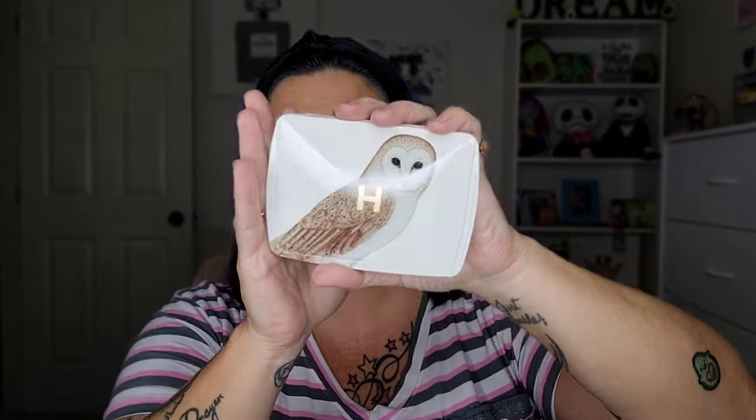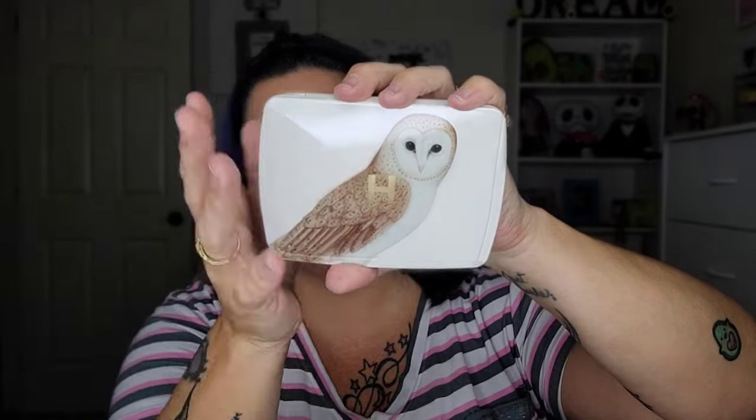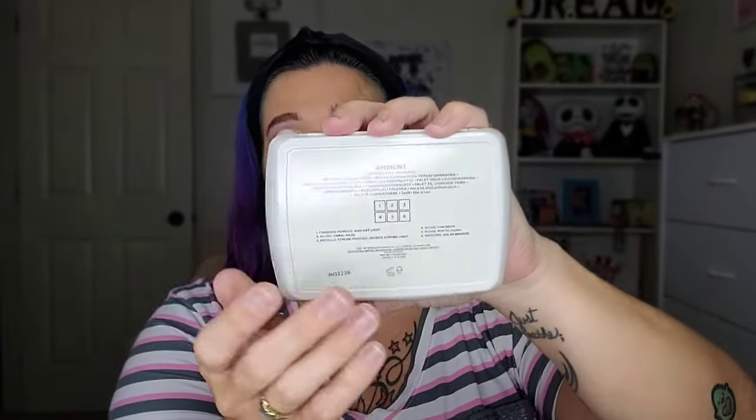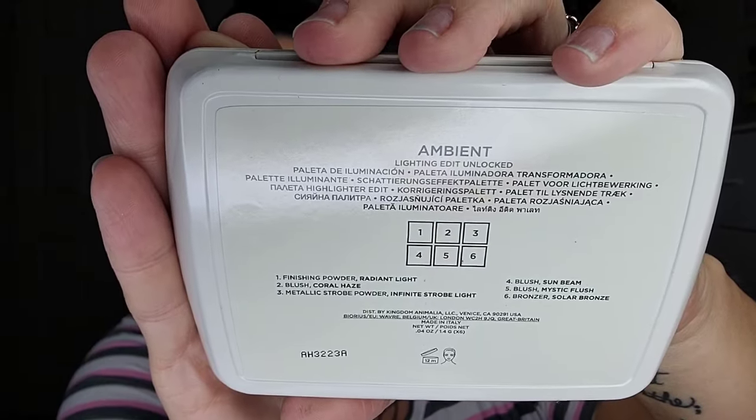I did skip out last year, and I kicked myself because, again, I really love the formula and how it performs and looks on my skin. And this just aesthetically, I thought it was so absolutely stunning. I love the beautiful neutral. I love the artwork here. And then here are our shades. And this is made in Italy with a 12-month shelf life.